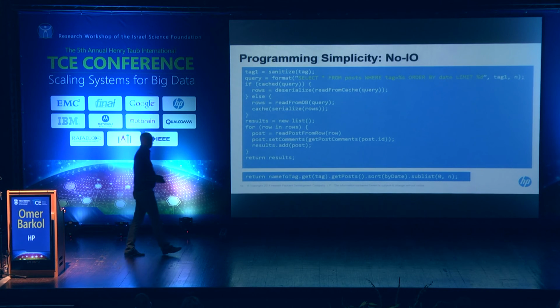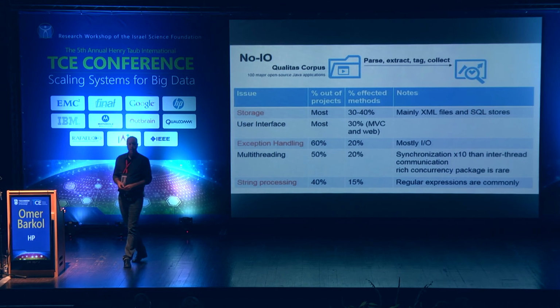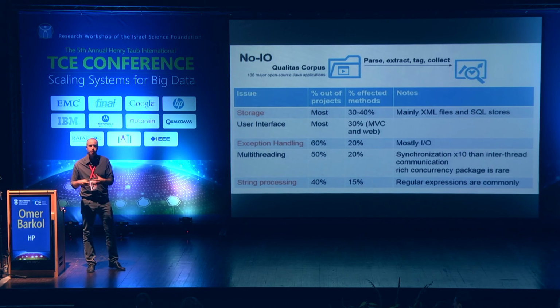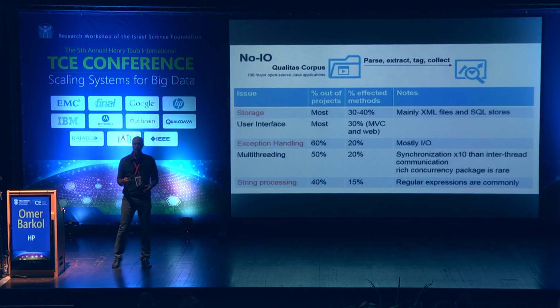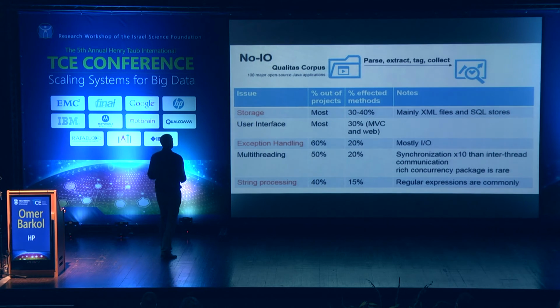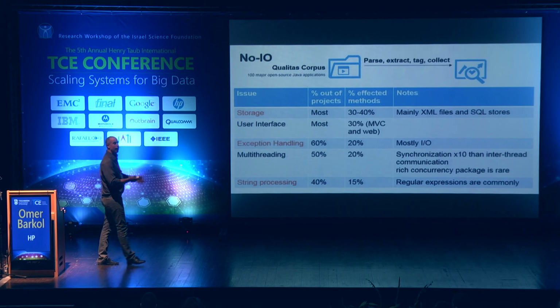Actually, we did a small survey of a corpus of programs, and we looked at how many things are not the actual logic of the program, but other things that are dealt with. The five most frequent things were storage, user interface, exception handling, multi-threading, and string processing. And these are things that add cognitive load on the programmers when they deal with them. The red ones are the ones related to going to your XML file, bringing it in, handling the exception and the problem with failing on going to the disk, right?